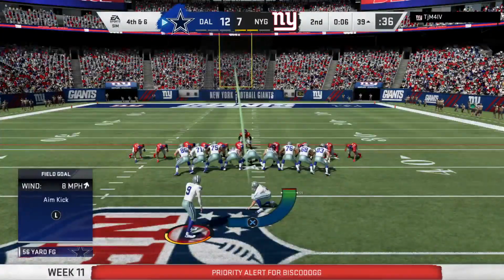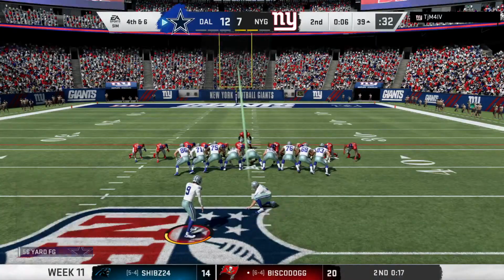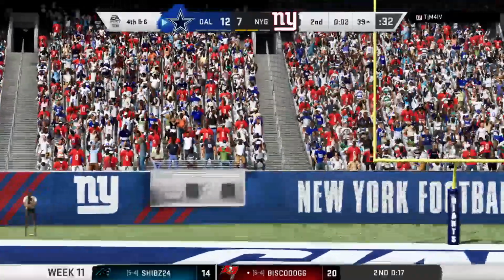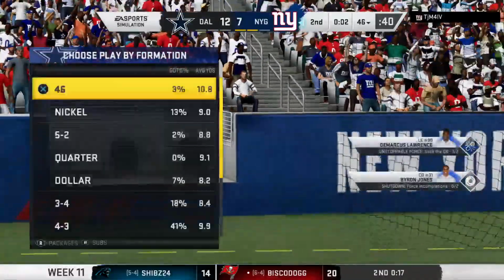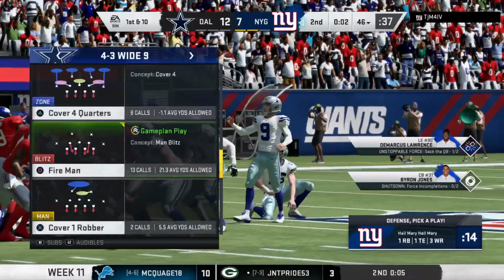Here now, Brett Maher. He hit from 62 in his rookie season of 2018. This will be from 56 yards out. And that one will be no good. He never had it on line. It's well wide to the left. And this score will stay right where it is.